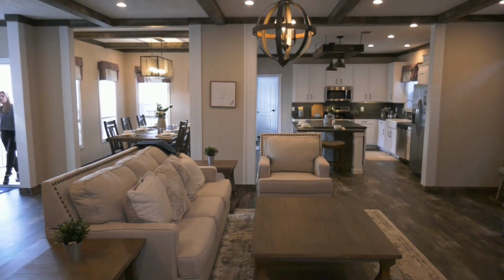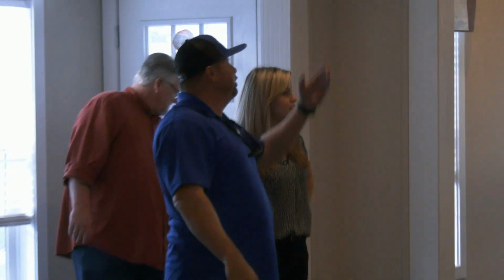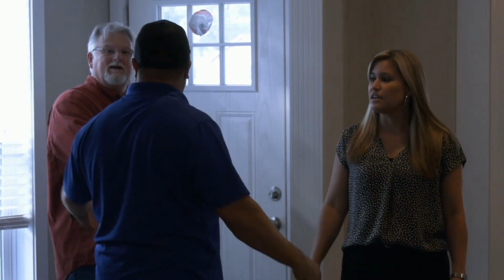Notice in here, Brittany, the ceiling beams. This is all LED lighting in here. Low E thermal pane windows, 9-foot ceilings, as I was telling you. Hey, not to interrupt, but it just got quiet. It's amazing how soundproof they are and how well insulated.